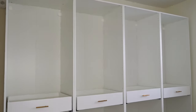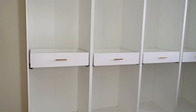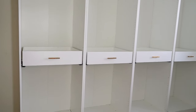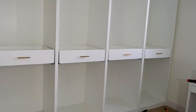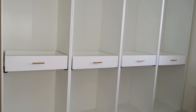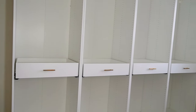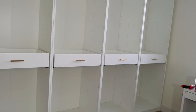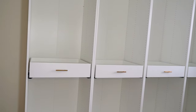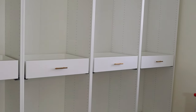So after I did the wardrobe frames, the next part I couldn't do myself because it required a lot of heavy lifting and carrying, so I invited my brother and my boyfriend to help me merge the wardrobe frames together to look like one, and then drill the wardrobe frames on the wall. It was very important to drill the wardrobe frames on the wall so it doesn't collapse or fall. But this was really what I expected. This was really what I wanted.